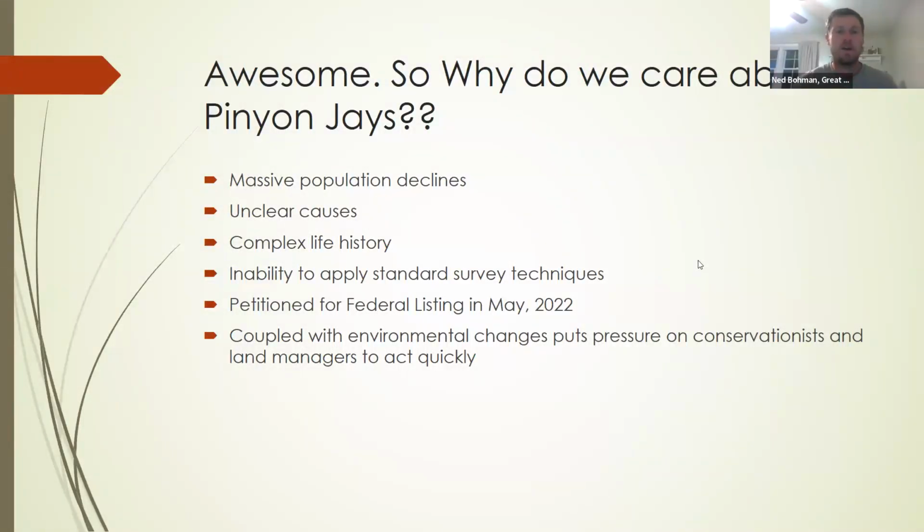So with that, cool. Pinyon jays are awesome, but why do we care? And that's basically the meat of the matter here. Now that we have all that background info, it puts all of this into context of these massive population declines. They've lost more than half of their population in the last 50 years. The causes are not exactly clear. Not to say we have no idea, but to say that we don't know specifically how all these factors are related to produce this effect of a massive population crash.